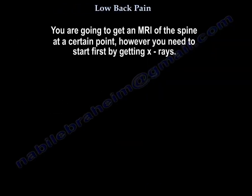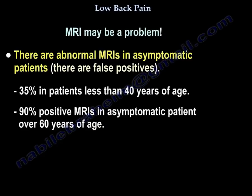So you're going to get an MRI at a certain point for the spine. Well, you need to start first with x-rays. MRIs are a little problematic because, number one, there are abnormal MRIs in asymptomatic patients. It is false positive: 35% in patients less than 40 years of age, and 90% positive MRIs in asymptomatic patients that are more than 60 years old.